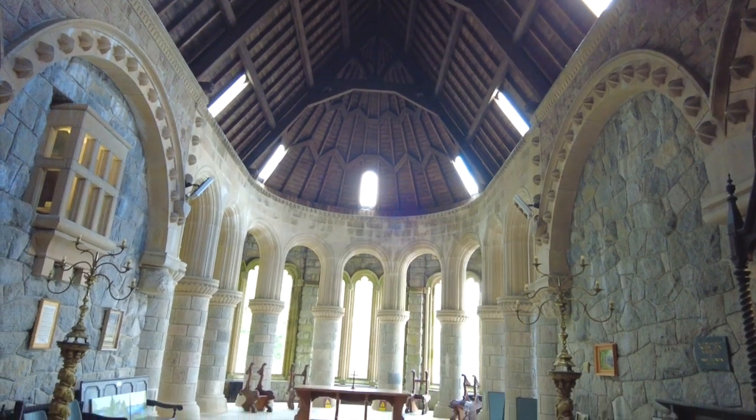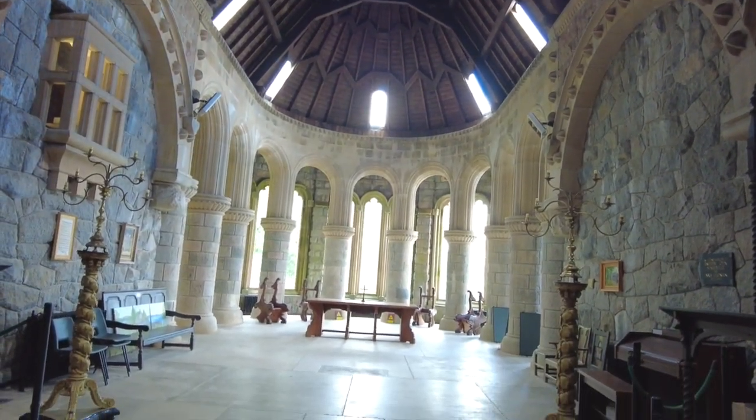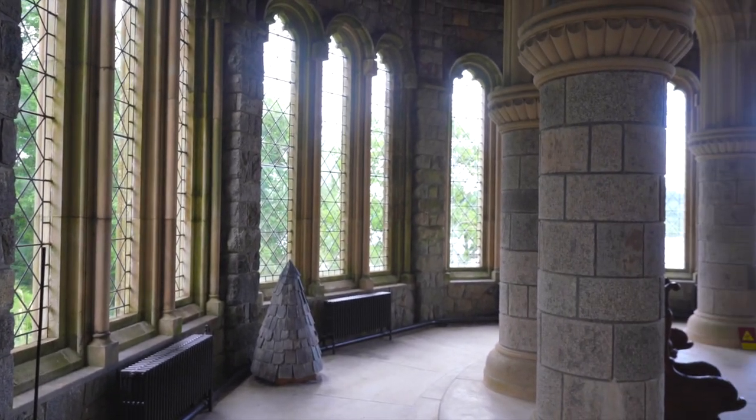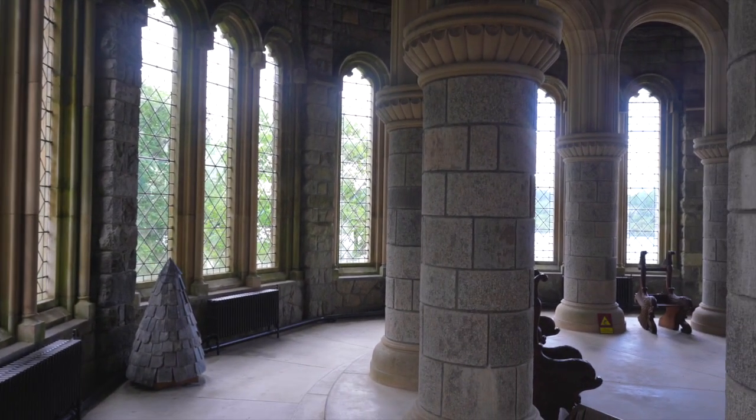The most awe-inspiring aspect of St. Conan's Kirk would be the altar. Surrounded by beautiful Roman-style columns and glass windows, the altar is open and inviting.